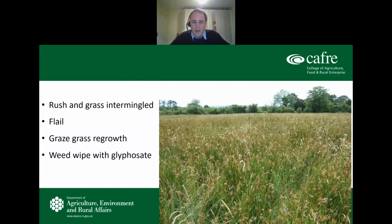Just if anyone has, on some occasions you can get fields that have rush and grass totally intermingled. You can see it's very hard to pick out the rush plants and the grass plants. If that is the case, you may need to flail that off completely, let the grass regrow and graze it, and then weed wipe it. So if you have a field with a real mixture of grass and rush, you might need to top it off and let the rushes come fresh, and then weed wipe it after that. So it can happen on some occasions.